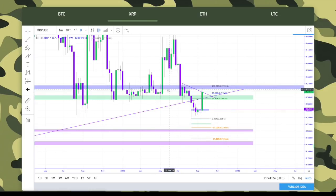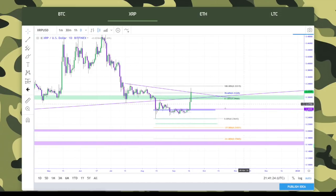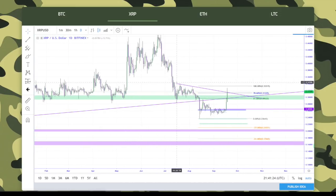So if we just get rid of this very quickly, although we know this level, we can visualize this in our heads anyway. Go down to the daily time frame and get a bit more of an understanding of what's actually going on.